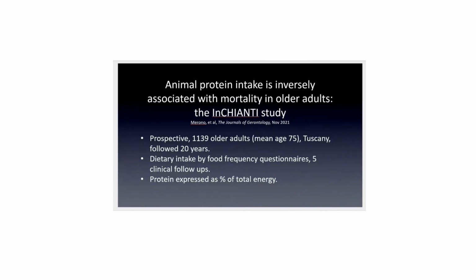In Italy, they looked at animal protein intake in 1,000 plus older adults. The mean age was 75, and they followed them for 20 years. They did it by food frequency questionnaires, which is how almost all of these are done. So they're not the best quality, but they're all done this way, so they're reasonably comparable. They did do 5 clinical follow-ups so that they could chart their health and other markers of health. What they counted was protein as a percent of total energy intake.